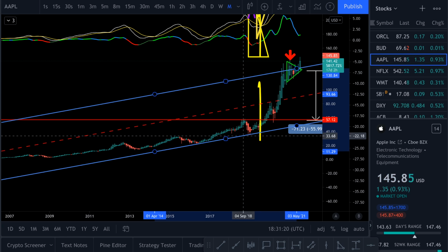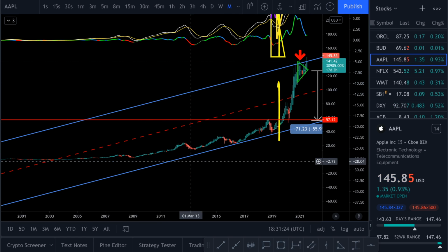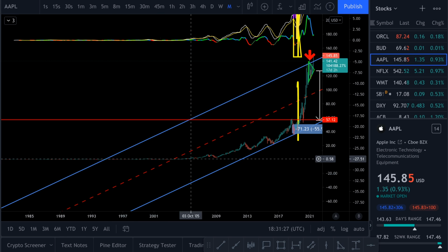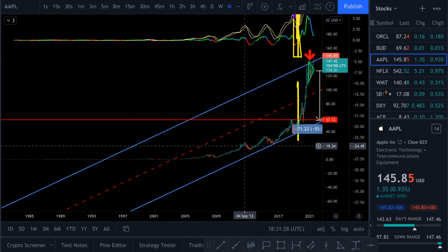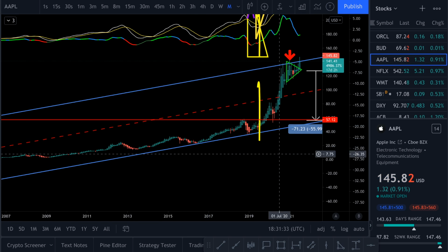And then something like this. So as you can see, Apple has been in this for a while. It looks like it got support here, and then it found support again and shot up, and now here we are.